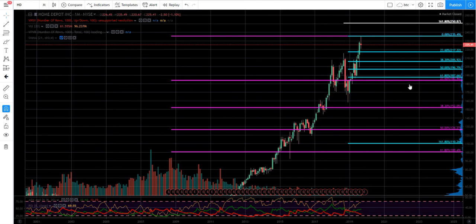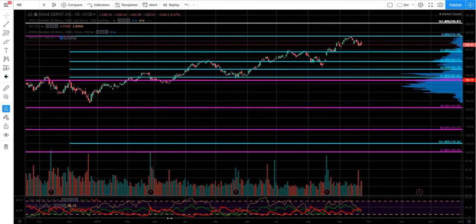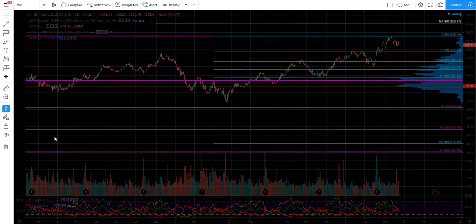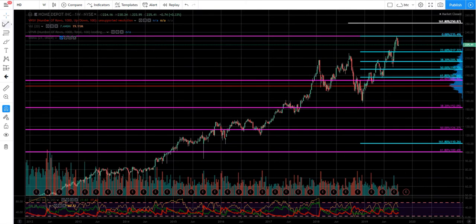So monthly on Home Depot, again, very, very large extension off that December low, like most things, 156 all the way up into 235. We can go down into probably just a daily. Maybe not. All right, let's do weekly. You can tell, not a name that I trade too terribly often.